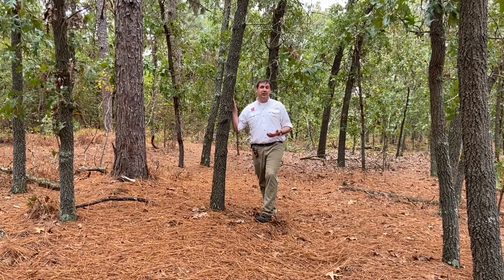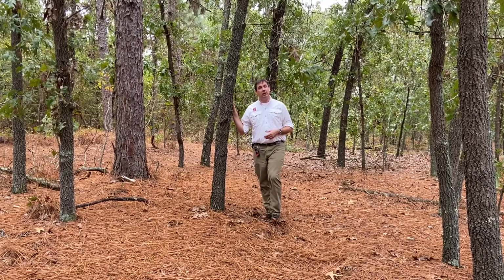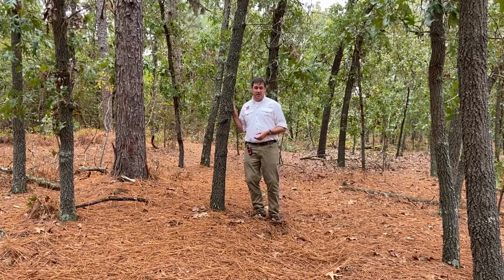A big one being they dramatically alter the light environment on the forest floor. That limits our ability to start to build up that diverse ground cover and wiregrass that we would want on these types of sites to bump up our habitat score. It also limits opportunities for us to try to regenerate longleaf pine in these types of sites.